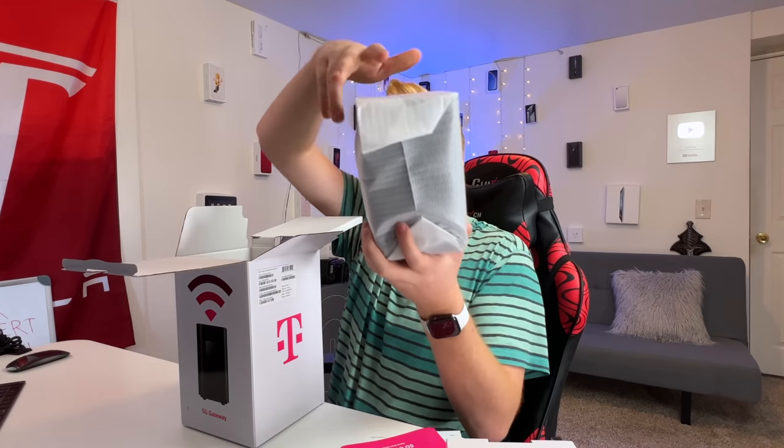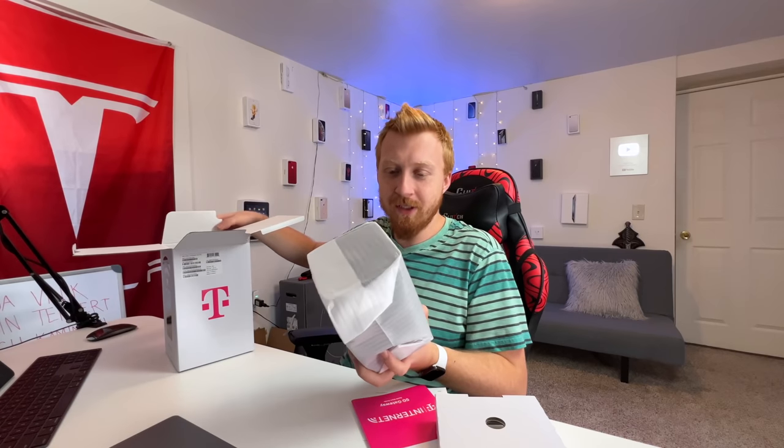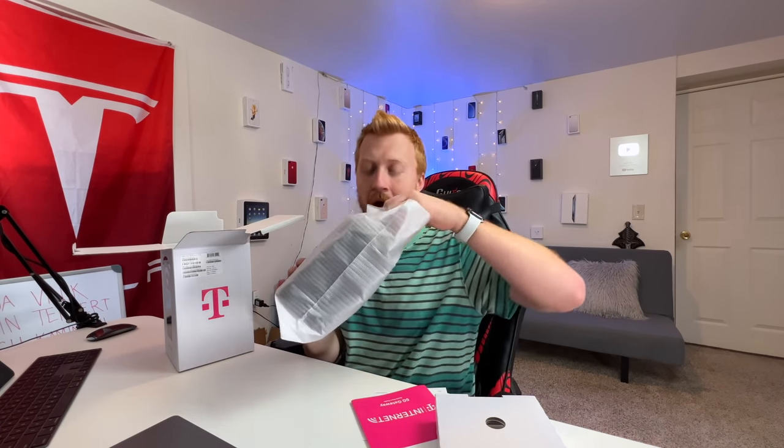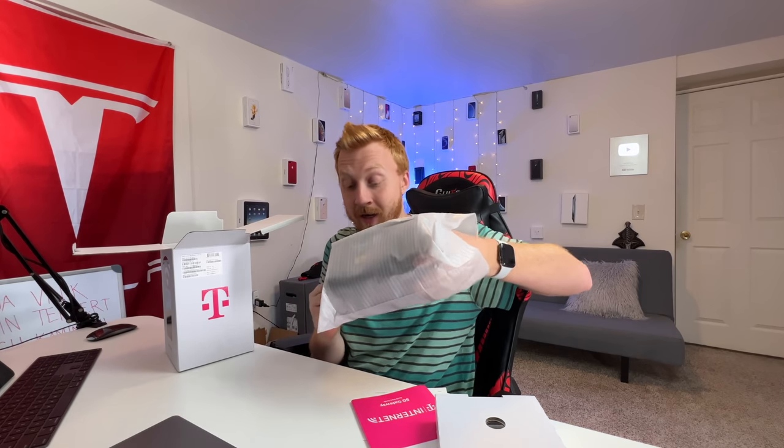They actually have to do a credit check, which I'm sure is a legal thing, but it's still obviously kind of an annoying part of the process because T-Mobile won't actually sell you the home internet gateway. They have to offer this service for $50 a month and then they loan you that hardware, but you don't actually own it. So the nice part of this service is it is contract free. It's month to month, so you can back out at any time.